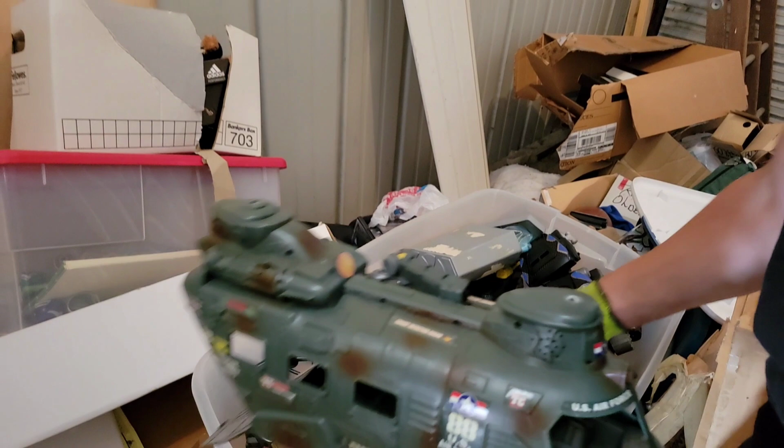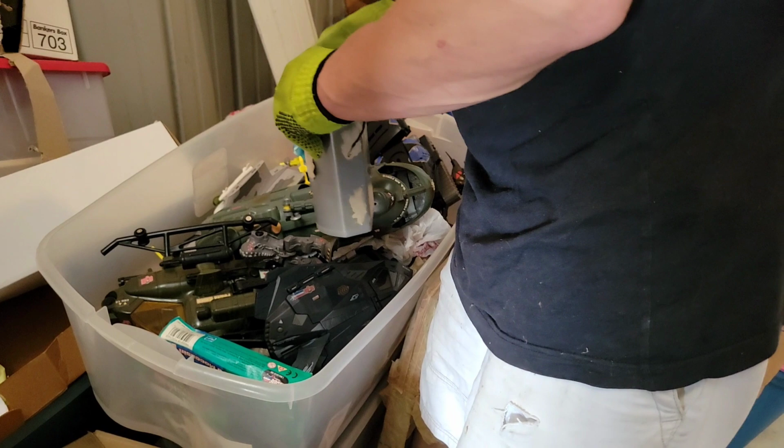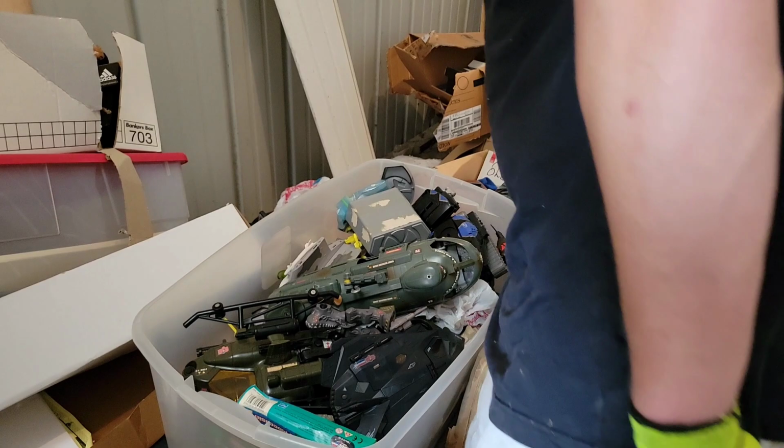Toys, toys, more toys. I bought it for my pinball machine. Oh, there's all the weapons, coming out everywhere. Man. How much do you think that tote's worth, Conky? I'd have to say a good $300 on the low side.